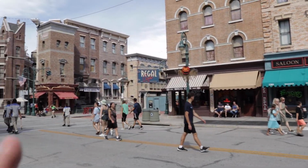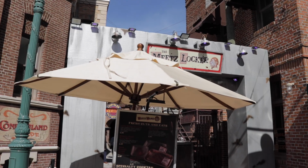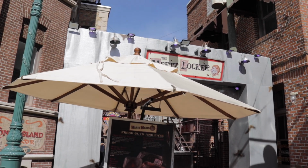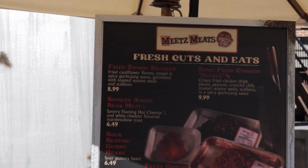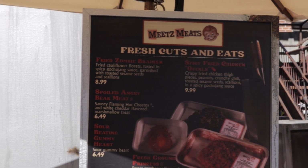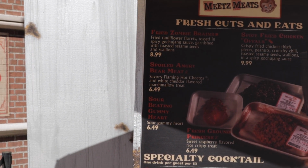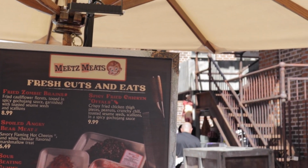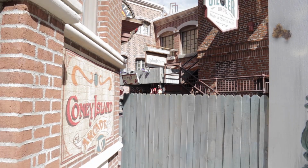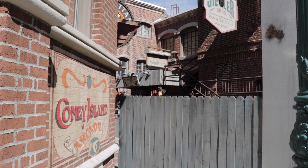Looks like they kind of pushed the walls back a little bit back over here because you can see the Blues Brothers stage again, which is good. So there's some sort of activity going on back here at the Meats Locker, and they have some very interesting food. So they have fried zombie brains, spicy fried chicken offals, spoiled angry bear meat, sour beet and gummy heart, and fresh ground princess. This is back over here at Meats. I think that they've been opening up these booths a little bit early, so maybe they're getting ready to open up the booth, potentially.